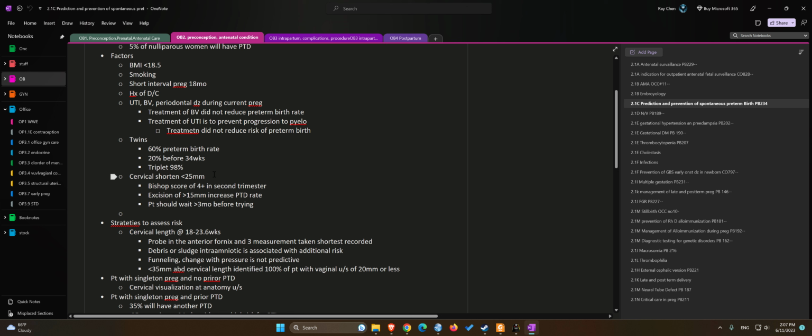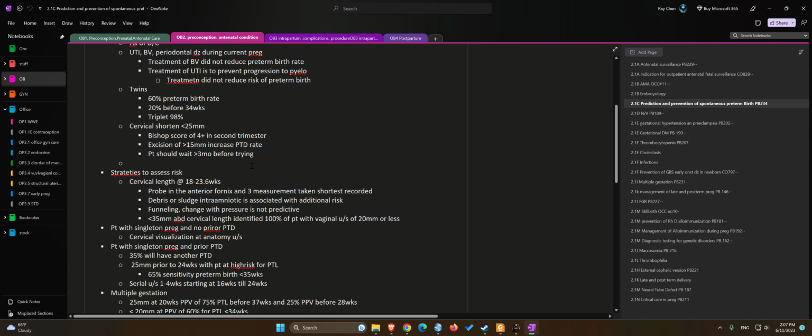Strategies to assess risk. Cervical length should be done around 18 to 24 weeks. A probe in the anterior fornix and 3 measurements are taken, and the shortest one is recorded. Debris or sludge in the intraamniotic fluid is associated with additional risk. Funneling with pressure change is not predictive. Less than 35 millimeter on abdominal cervical length identifies 100% of patients with vaginal ultrasound of 20 millimeter or less.